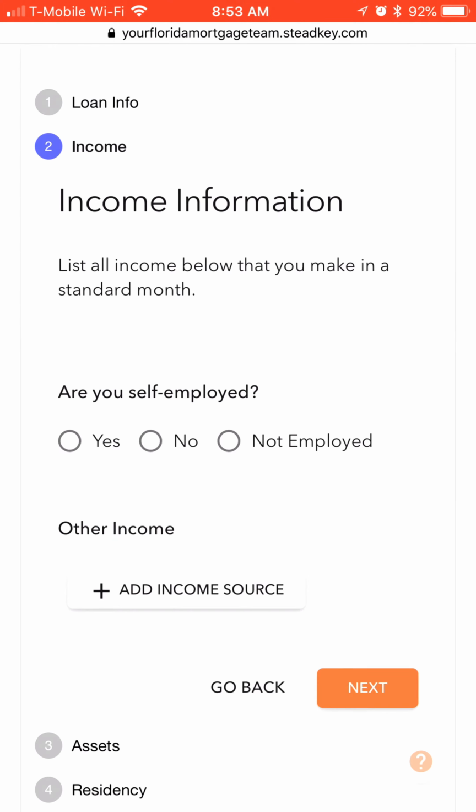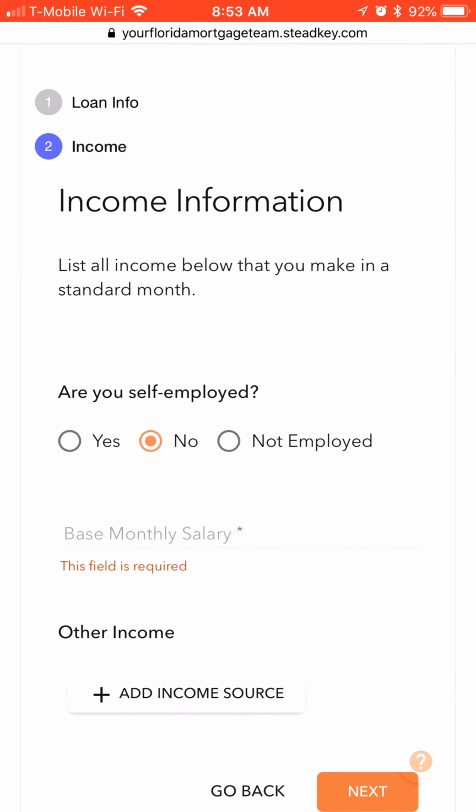Now we're getting into income. Are you self-employed? This is going to open up a couple additional fields if you are. For this example in the presentation, we're just going to say no, that we're not. You obviously have to be employed in order to apply for a home mortgage or any loan for that matter. You have to be in a position to pay it back. So not employed shouldn't be a button we want to be hitting, but I'm not self-employed.